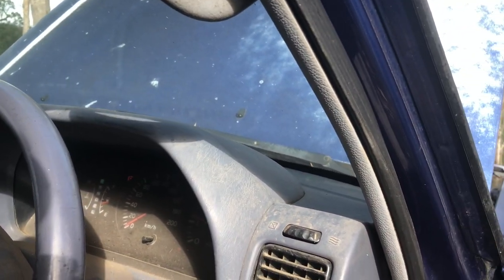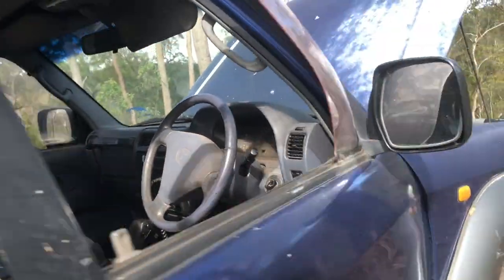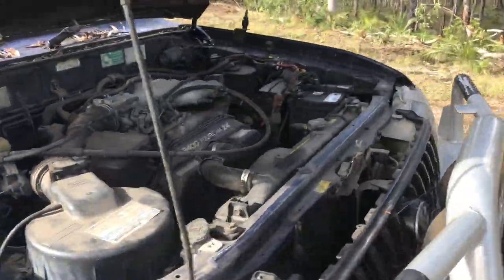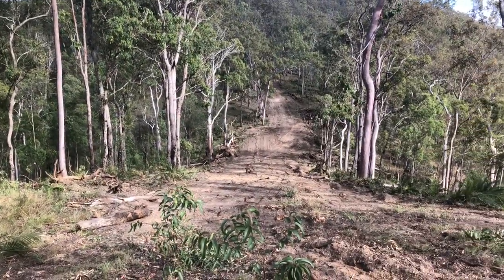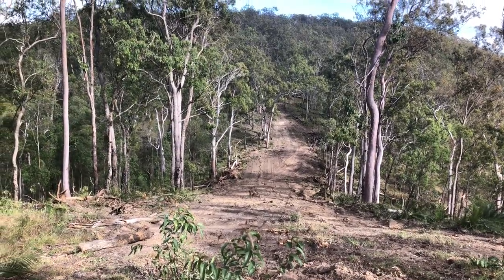Come on, baby. Oh yeah, only just though. So we'll let her charge up for a bit while I check the fluids on the dozer. Thought there might have been some cows up here. We've been following a cow track as we've come, but no.